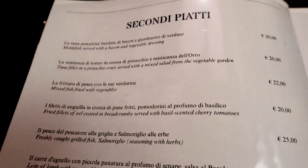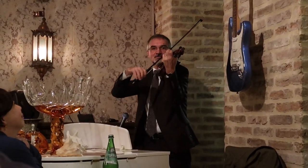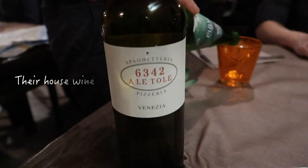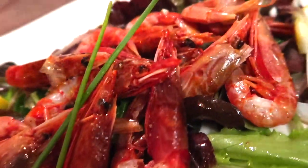It was a dark and intimate restaurant with a live violinist and beautiful tables. Since we were in Venice, we wanted to try some seafood dishes as well as their famous handmade pastas. We ordered the raw shrimp appetizer. The shrimp was unlike anything I've ever had. It was sweet, succulent, and melted in your mouth.